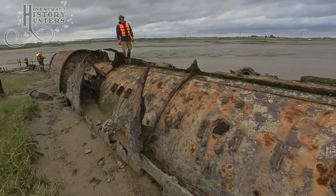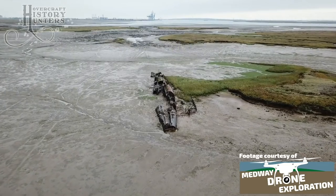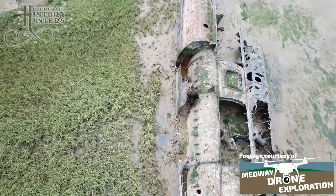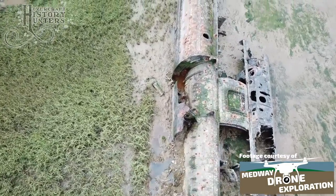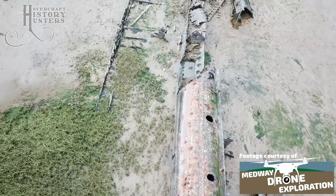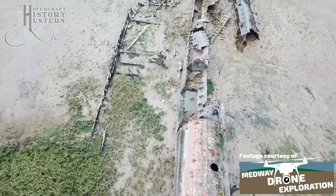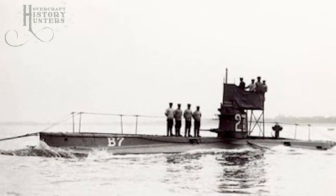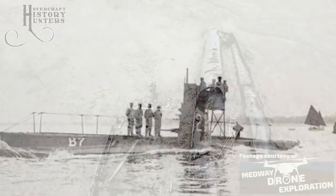So how did it end up here? After World War I, the surrendered submarines, around 100 of them, were due to be scrapped. The engines and conning tower had already been removed, and it's thought that the engines could have been repurposed in a factory, as was the done thing. And the carcass was towed up the Medway for its final journey to the scrapyard.